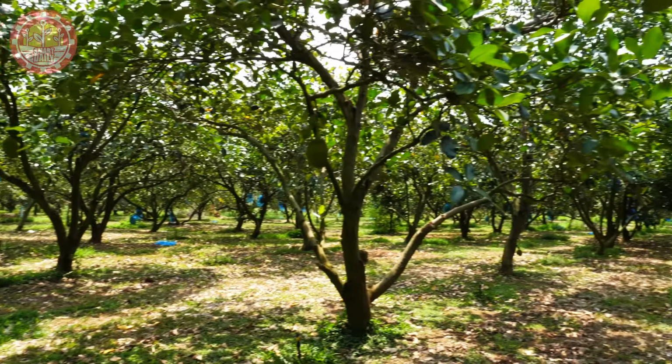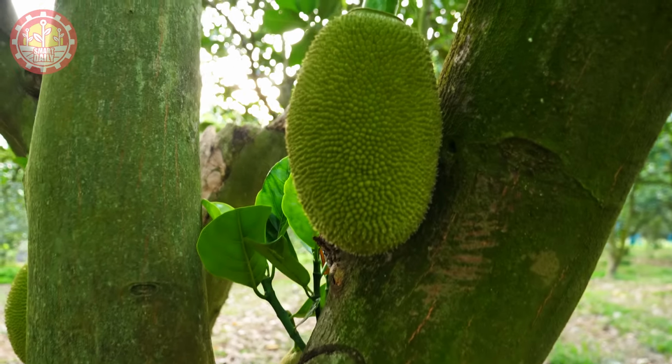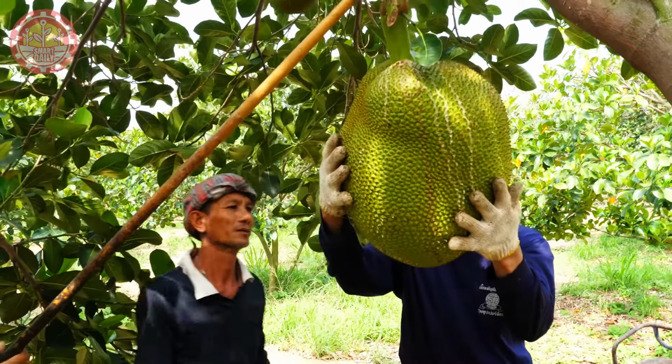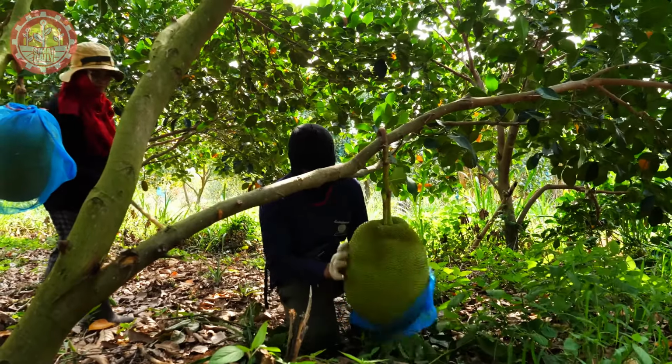All right, we've seen how Thailand grows, harvests, and exports jackfruit. But here's the real question. What's next? Could jackfruit become the next global superfood? Will Thai farmers revolutionize the way it's grown? Let's take a look into the future of jackfruit farming.